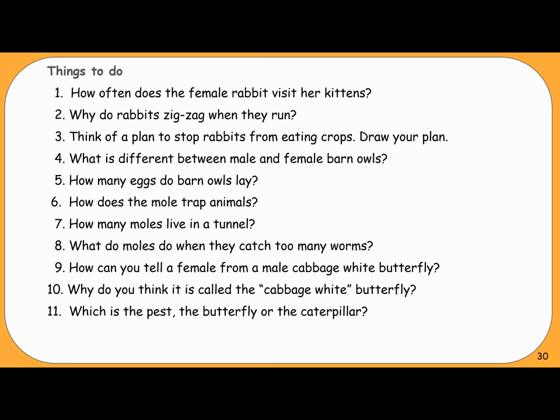Question 4. What is different about male and female barn owls? Question 5. How many eggs do barn owls lay? Question 6. How does the mole trap animals? Question 7. How many moles live in a tunnel? Question 8. What do moles do when they catch too many worms?